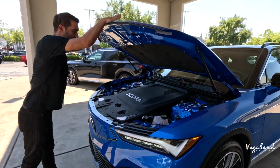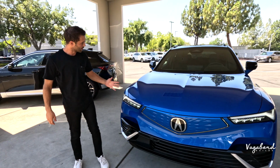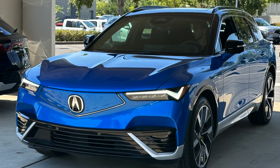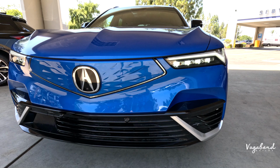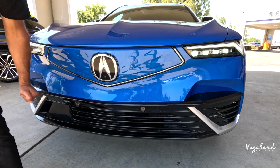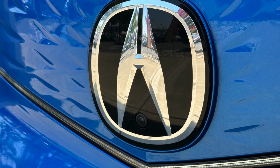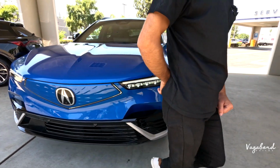Now let's go ahead and shut this hood and talk front end of the new all-electric ZDX. Loving these cuts in the top hood, kind of aggressive. We have the LED Jewel Eye headlights, as Acura is known for, daytime running lights, and lighting around the grille itself. We got parking sensors going across the front end, high gloss black grilles with active air vent shutters for the radiators, a 360 surround view camera right at the bottom of that Acura emblem, and active air vents for that wheel well area.